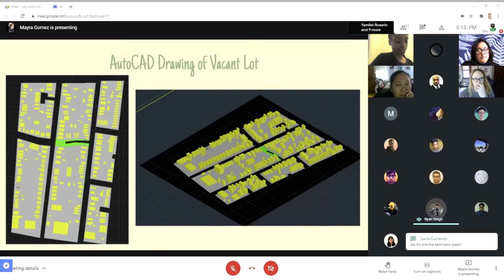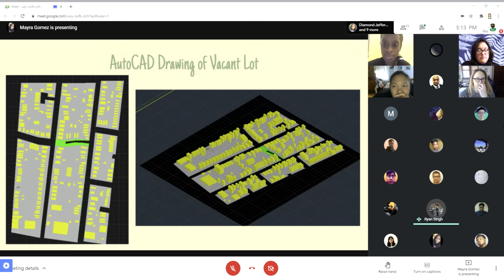This is just two screenshots of an AutoCAD drawing I created of the vacant lot. It's just supposed to represent the vacant lot and the surrounding area and the blocks near it. The green represents the space of the vacant lot and the area in which we will design it.